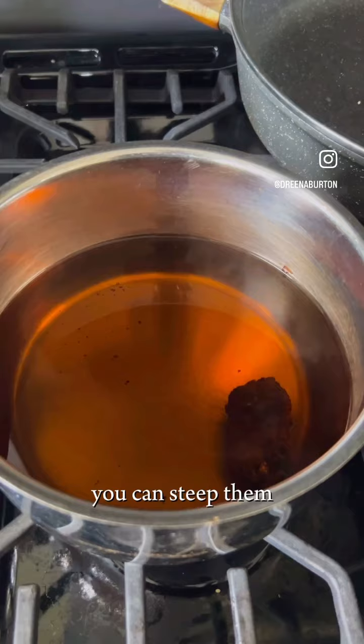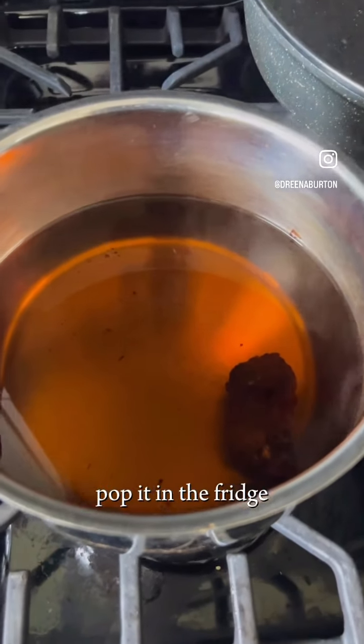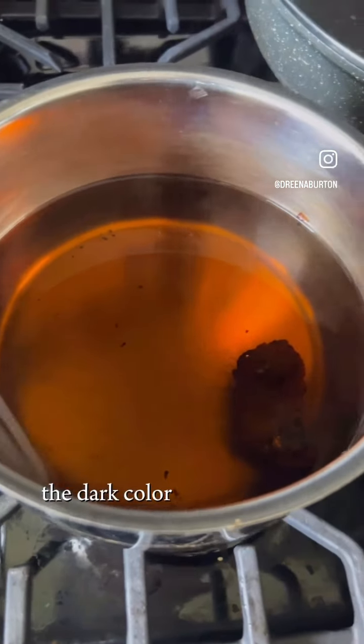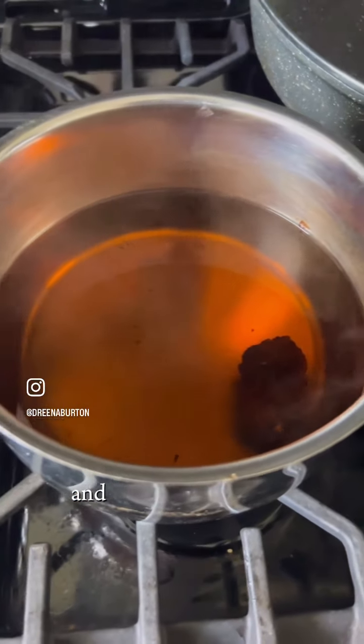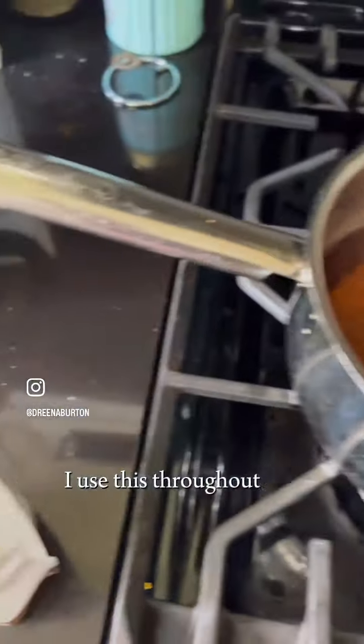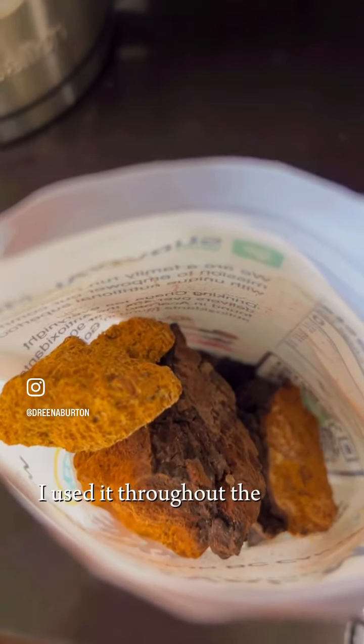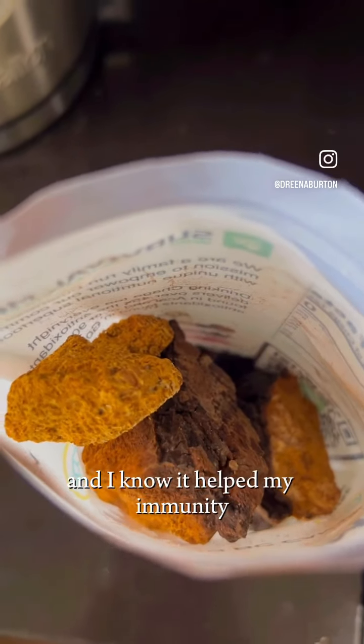You can steep them, cool it, pop it in the fridge, reuse it maybe dozens of times as long as you're pulling out the dark color from the chaga. And I'm telling you guys, I use this throughout the winter. Aren't they cool looking? I used it throughout the winter and I know it helped my immunity.